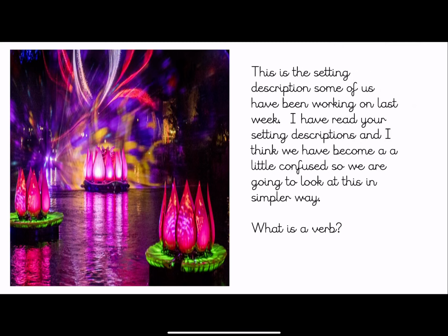I had a look at some of your setting descriptions from last week, and I think we've become a little bit confused. So we're just going to go over it in a bit more of a simpler way so that you will understand exactly what a setting description is. So first of all, what is a verb?